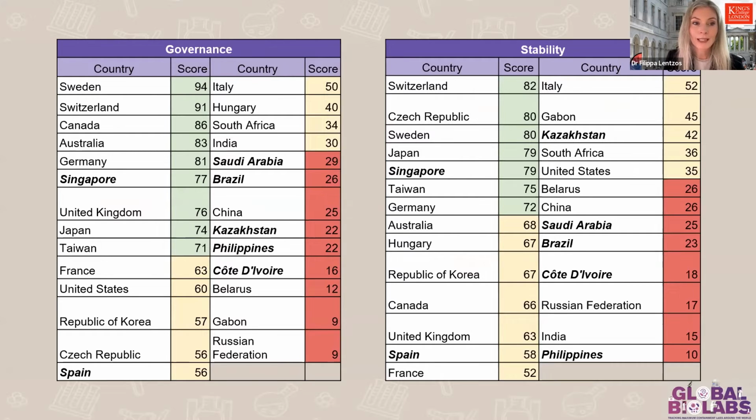One index measures the quality of governance in a country, and the other measures its level of stability. These indexes are based on data generated by the World Bank, by Transparency International, by Freedom House, by the Nuclear Threat Initiative, Fund for Peace, as well as others. We combined the scores countries received from each of these sources to create a composite score indicating how well governed or how stable the country is. Details of our methodology, we're happy to talk you through that, but you can also find the details on our website.